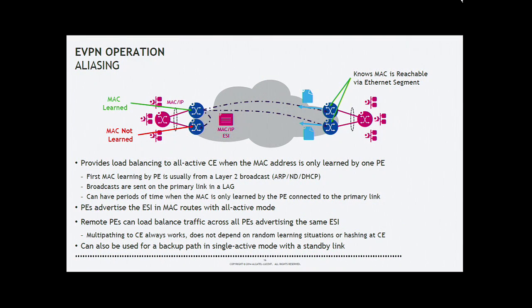Aliasing, this is kind of a mechanism to control if a MAC is learned on one interface but not on the other. So if you look at this case, if you have a computer or a server or something that doesn't have a lot of traffic, you could have just the MAC learned on one PE. So aliasing allows multipathing on the return, so that you always have multipathing and all active forwarding.